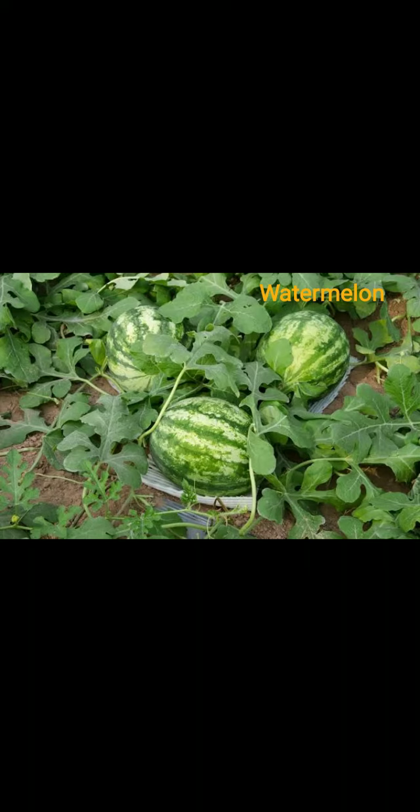Now children, this is a watermelon plant. Okay, its fruits are very heavy. Watermelon is always generally very heavy, and this belongs to the creeper category. They also have green soft stems, but they creep on the ground because of the weight of their fruits.